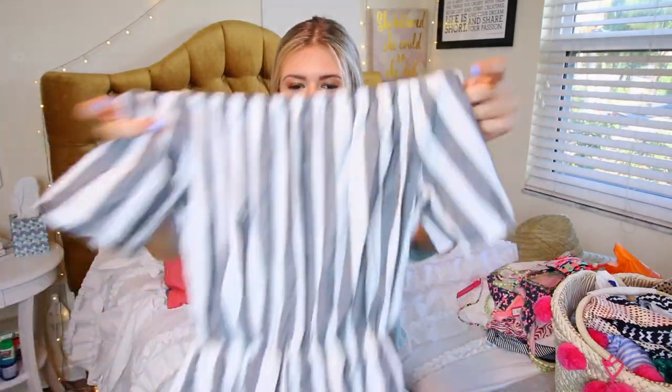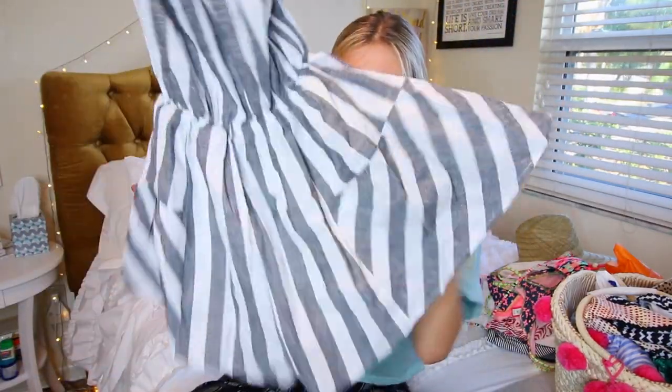I'm absolutely obsessed with this romper that I got. It's an off-the-shoulder romper. It's gray and white striped, and this is the bottom. It almost looks like a skirt, but it's definitely a romper. But I just think this is perfect for summer, and it's so happy.